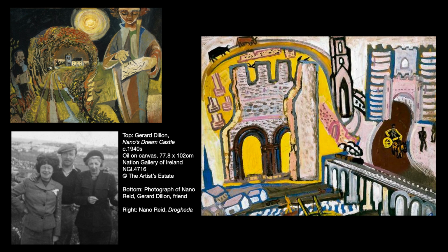Though Nano Reid's artistic style is both quite distinctive and quite individual, she did have a wide artistic circle, including people like Dan O'Neill, Gerard Dillon, and George Campbell. Nano Reid and Gerard Dillon in particular were very close, often sketching along the Boyne Valley together, sketching monuments and important sites including the Hill of Tara, the Hill of Slane, ruins of the Cistercian monastic foundation of Mellifont Abbey, passage tombs in Knowth and Newgrange, as well as remnants of Nano Reid's city of Drogheda, especially the medieval remnants of the city, which we're seeing depicted in the painting by Nano Reid on the right of our screen here, which is titled simply Drogheda.